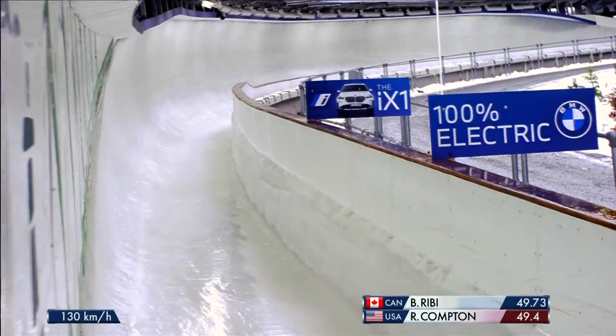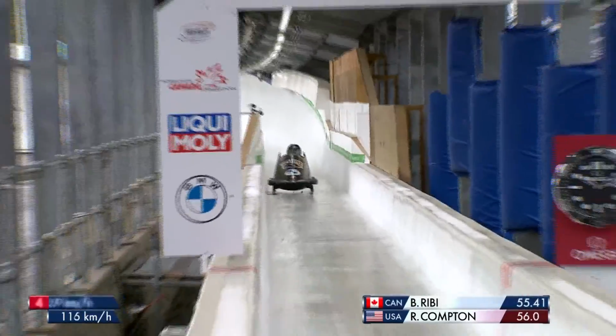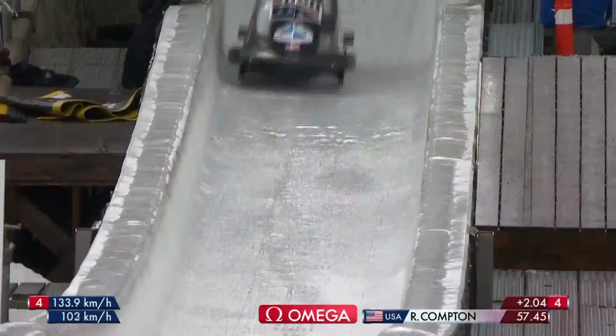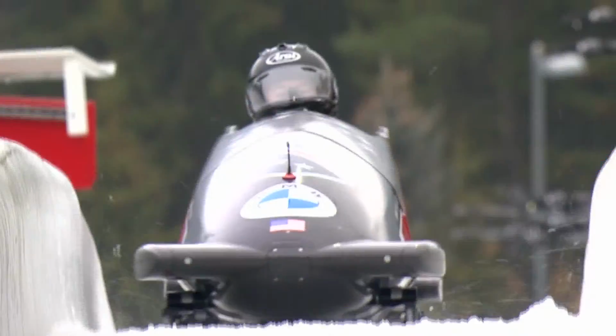Oh! Good save there on the exit of 13. She had a couple of good saves on the way down already. And look at the speed at the bottom. 140 was the fastest. Still within 7 kilometers an hour of the fastest speed, despite all of that drama.